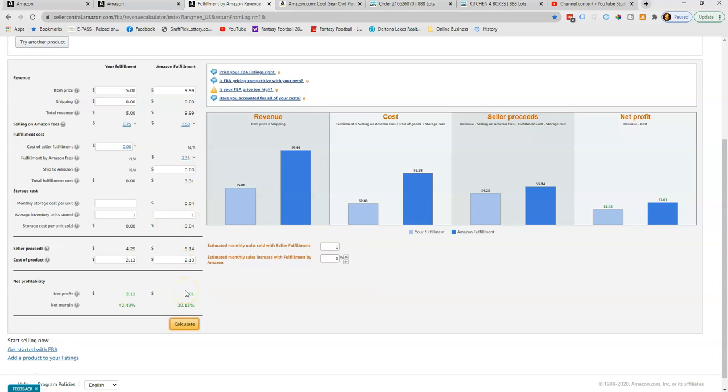Hey, that's a $2.13 cost. I will make back $2 on it. That is near 100% ROI. Not a lot of money, but it's not horrible. I could probably do better with this on eBay.